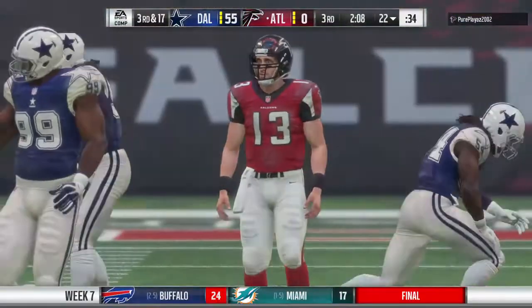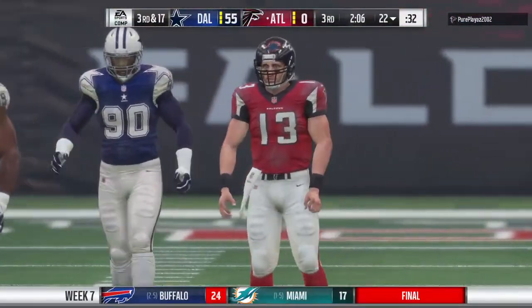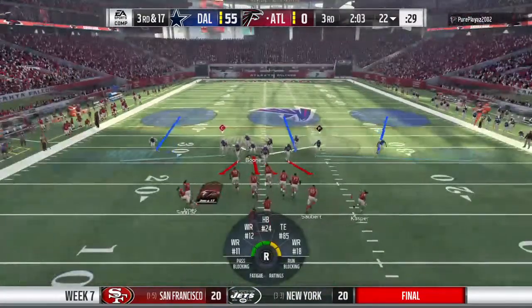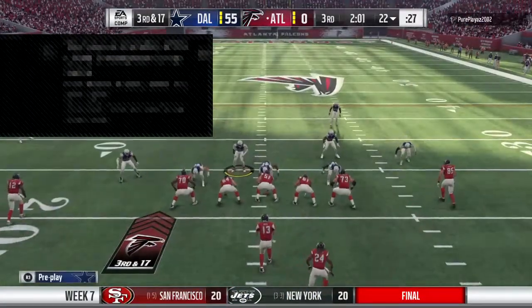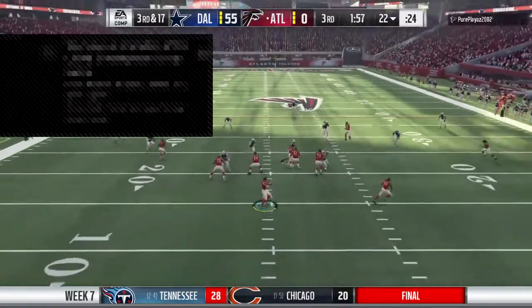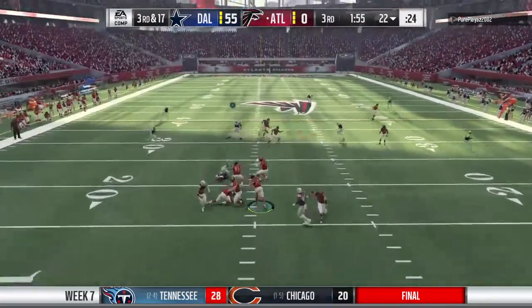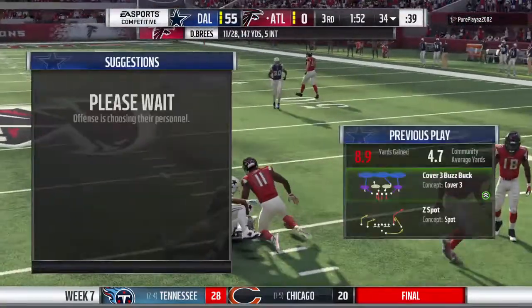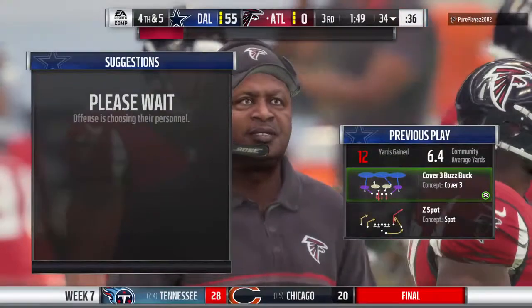Jalen Smith in there to get him for sack number 9 now on the year. The Falcons on third down. They've struggled to the tune of 2 for 8 so far. This is 3rd and 17. Working from the gun, it's Breeze. And Jones has it over the middle. It'll be a gain of 12, but it will also lead to 4th down.